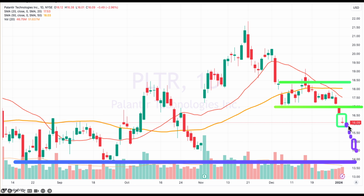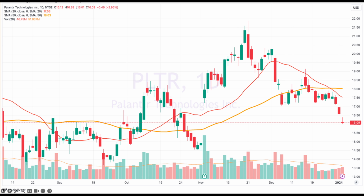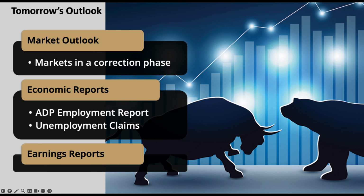I think this is the time of the year where it's just too early to make the call on where the market's going to go. We see these pullbacks, we see some extensions, but right now we're definitely seeing a pullback here. Markets are in a correction phase. That's really where we are, so we want to be a little patient here.